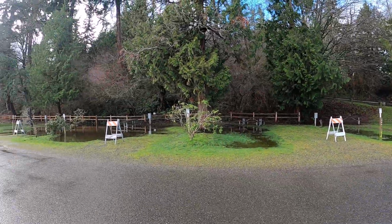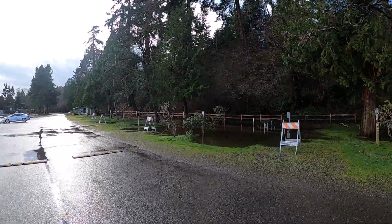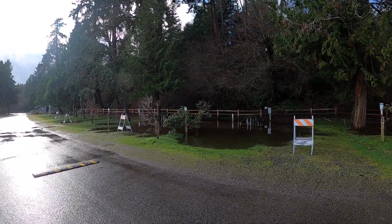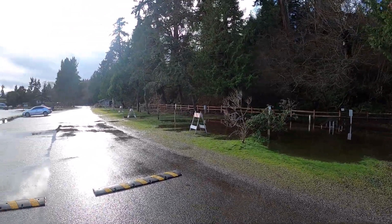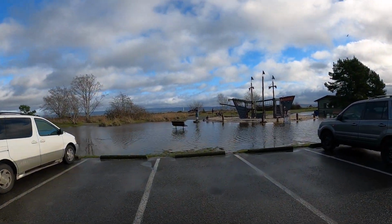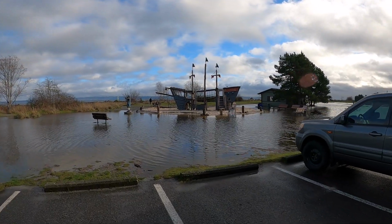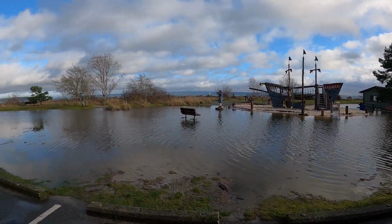All right, we are at our next park on Bainbridge Island. It's Fay Bainbridge Park, and it is flooded. These are all the RV sites and the park. The park is underwater. Look at the playground. It's surrounded. It's a moat. You see that? And it's a boat.